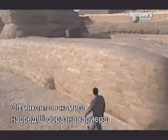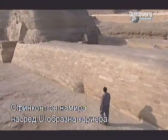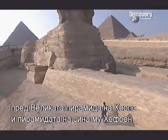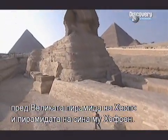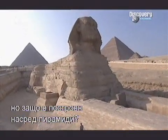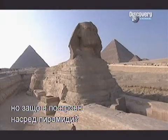power. The Sphinx stands in a vast U-shaped quarry before the Great Pyramid, built by Khufu, and the Second Pyramid, built by his son Khafre. It is thought to represent one of them. But why build a sculpture in the middle of a pyramid complex?